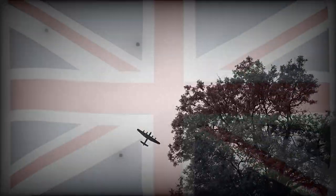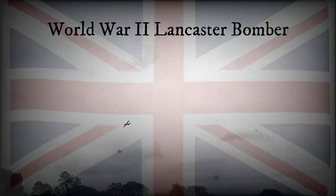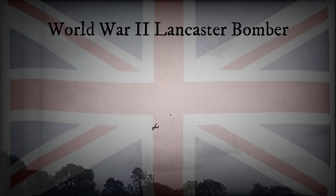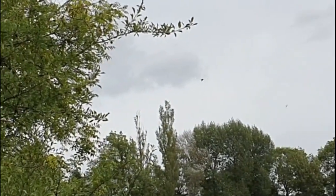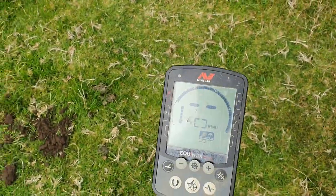God, look at that! Jesus! Holy crap! I'm no expert on planes, but that looked like a B-52 bomber or something similar. That Jetton was absolutely brilliant.